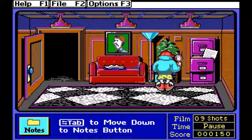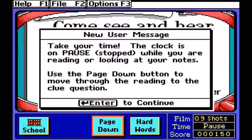Oh, there's a triangle sign, right? New user message. Take your time. The clock is on pause while you are reading or looking at your notes. Use the page down. There's a clock. Okay, there is, down at the bottom right. I see it now. Use the page down button to move through the reading to the clue question.